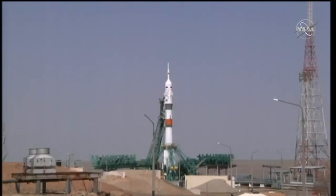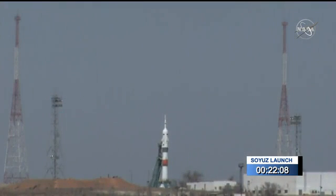Back now, though, with a live view of that Soyuz MS-18 spacecraft and the Soyuz rocket on the launch pad in Baikonur. And if you're just now joining us, a reminder, liftoff is scheduled at 2:42 a.m. Central Time. That's 7:42 GMT, or 12:42 p.m. over in Baikonur. And as of right now, we are 22 minutes and 5 seconds away from that launch. And as we continue to count down, let's first explore the Soyuz spacecraft in a little bit more detail.